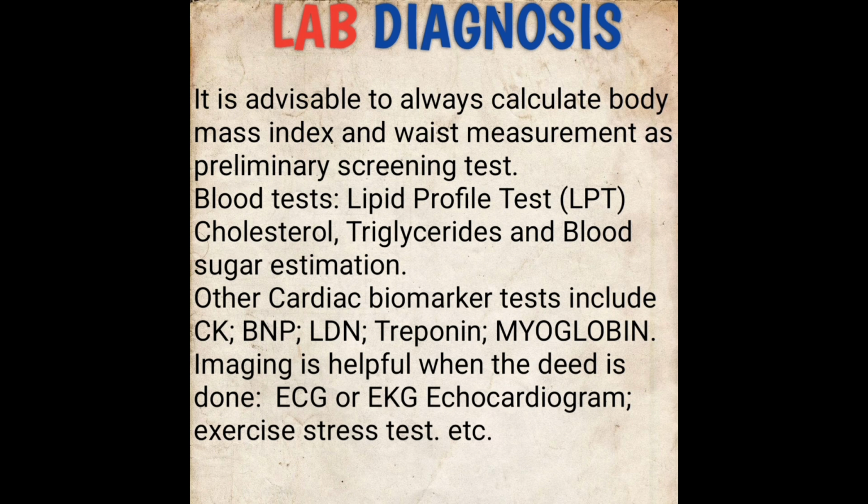Other cardiac biomarker tests include creatinine kinase, BNP, LDH, troponin, and myoglobin. The troponin and myoglobin are combined, especially when you want to confirm whether there is a heart attack, because myoglobin increases within 2 to 3 hours after a heart attack and stays almost a whole day, and by the next day it has come back to normal. So troponin is very useful, specific for cardiac biomarker testing. Other imaging tests that are helpful are the ECG, EKG, echocardiogram, exercise stress test, and nuclear test.